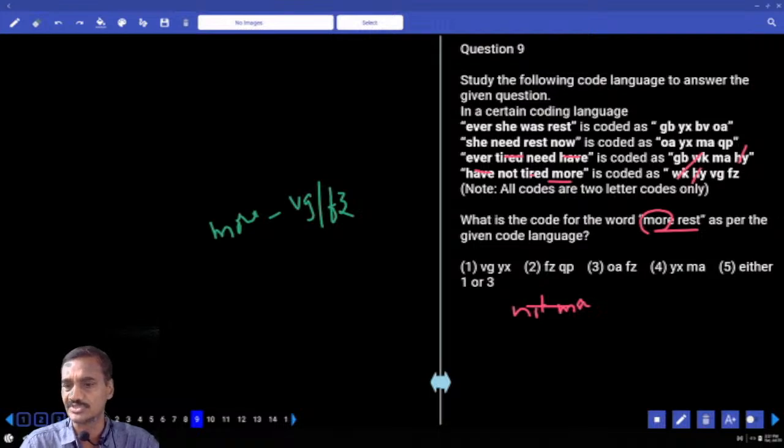Then where is the word rest here? Now rest is there in the first and the second. And our C was rest, and C and rest were common here. And what are the codes that are common between these two? YX and at the same time OA. Hence YX or OA. Hence, now tell me your answer here.